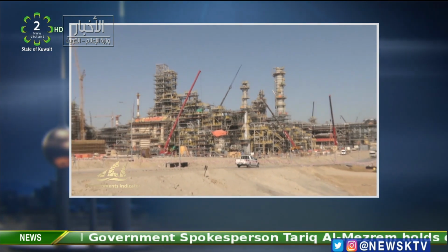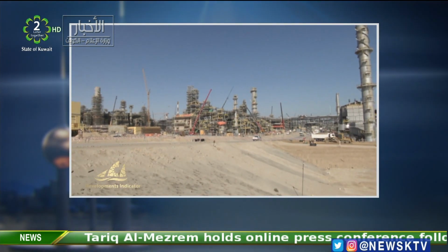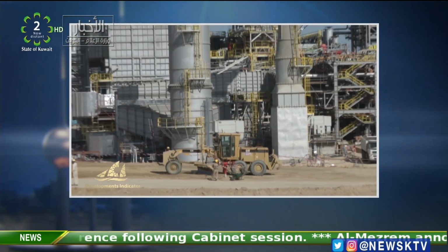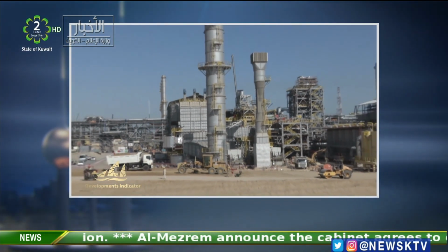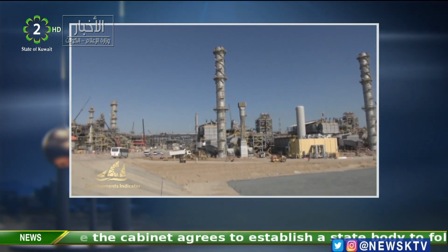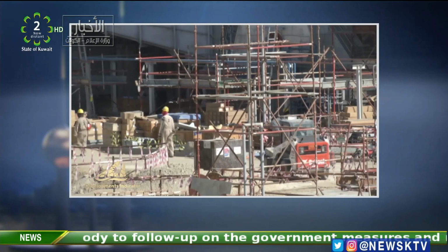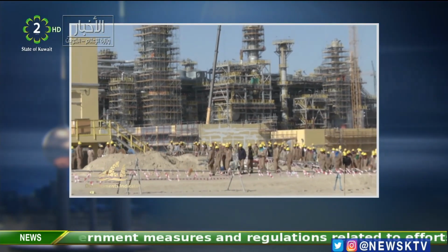It also works on decreasing emissions and pollutants according to the latest environmental criteria applied locally and internationally by expanding and improving Ahmadi and Mina Abdallah refineries. This project works on transforming fuel oil of high sulfur content to high-quality petroleum products of low sulfur content, with achieving optimal return on investment. The environmental fuel project is one of the world's largest refining projects and gives products of global specifications and transfers Kuwait's oil installations to the forefront of the world's refining companies.